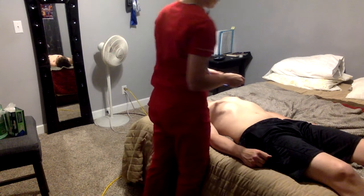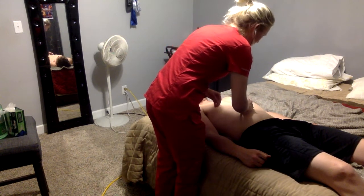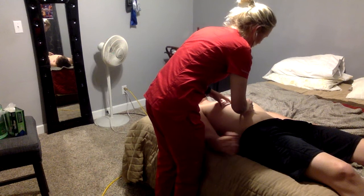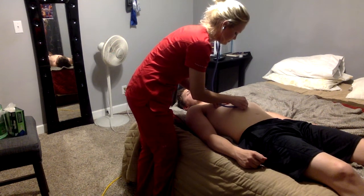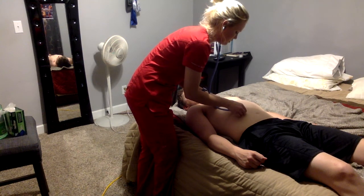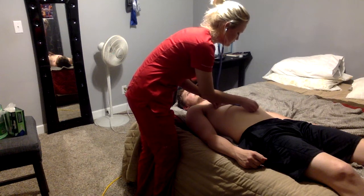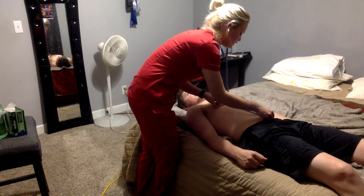So now I'm going to move on to listening to the artery. So this is the aorta, with looking for any bruits with the bell of my stethoscope. And then the renal. The other renal. And iliac.